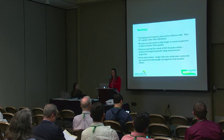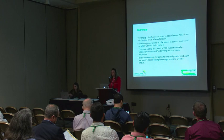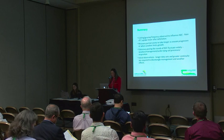At the extensive grazing dry stock site, the trends of net ecosystem exchange fluctuate widely, and that may be down to the weather conditions, the management, the underlying soil processes, and respiration. So I suppose these are initial observations.